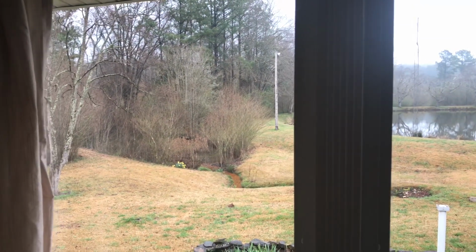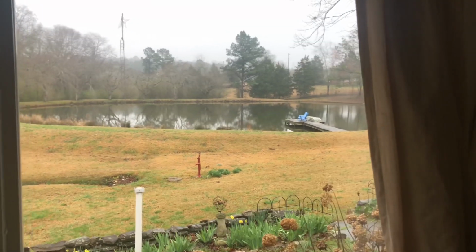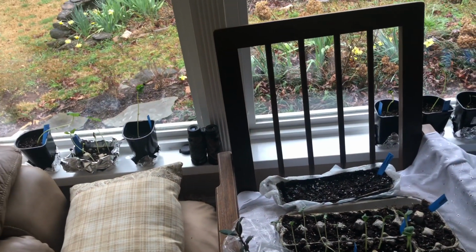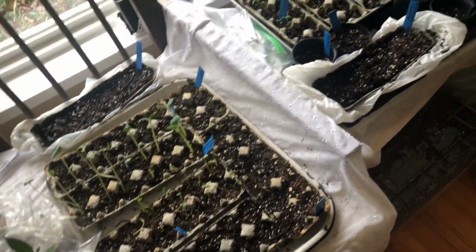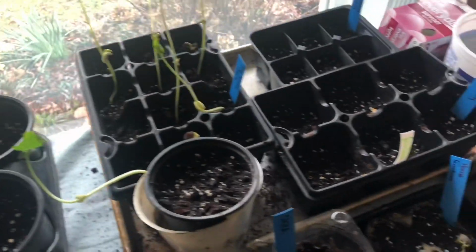You see how we see the little creek and the pump and the dock. You can see the pond. Well, when you lower the camera down, you get to see the not so pretty. Well, it's pretty to me, but I took this whole front window area and made this my seed starting area. So these seeds have been in the dirt for 2 weeks, and almost everything has started coming up.